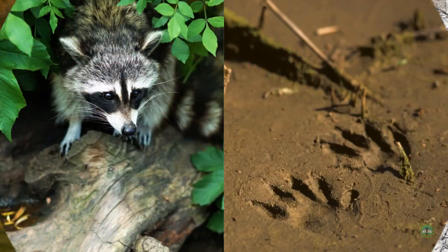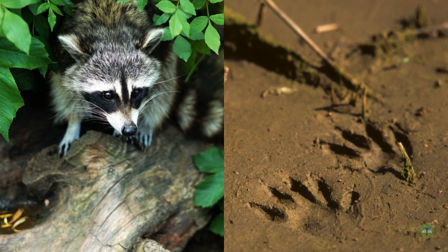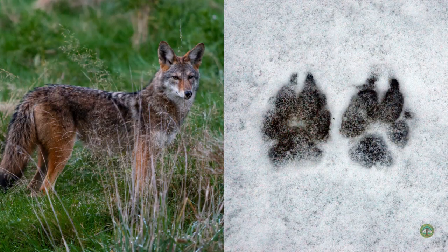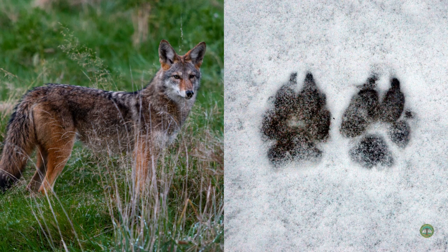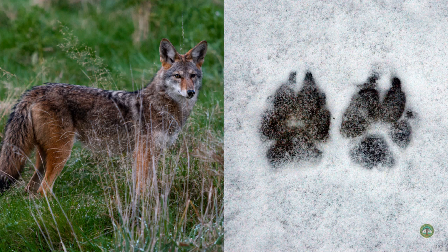upside-down heart-shaped track. These raccoon tracks are about 1.5 to 3 inches long, have 5 spread-out toes with sharp claws at the end. These may look like dog tracks, but they actually belong to a coyote. Coyote tracks are about 2 to 2.5 inches long and have more of an overall oval shape compared to the round shape that a dog print has.